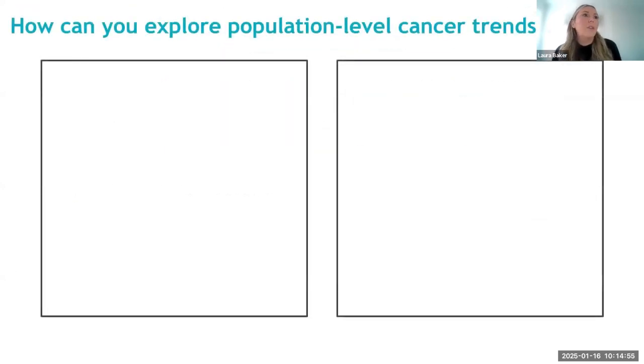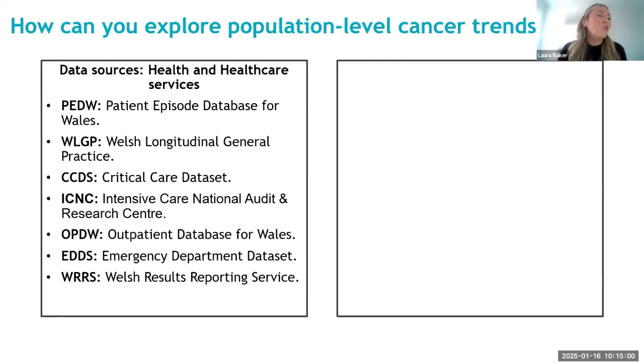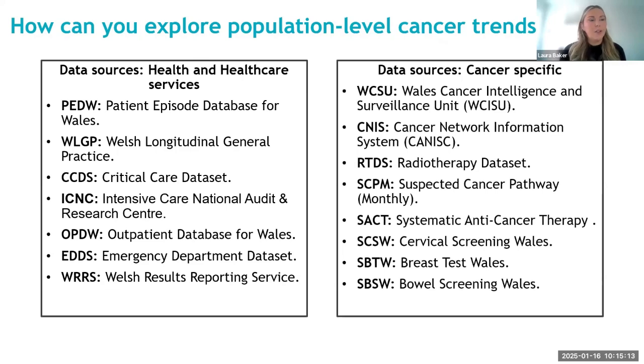So what are these data sets that live in Wales and how can we use them to drive population level studies? Well, there's general health and care data sets that look at more GP records, critical care, intensive care, emergency department, but there's also cancer specific data sets, which I'm going to talk to you today about in more detail.